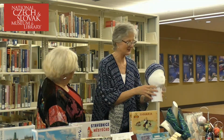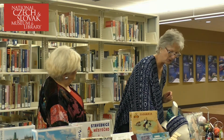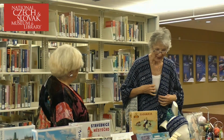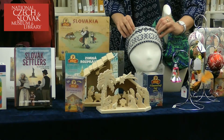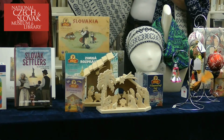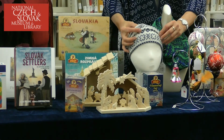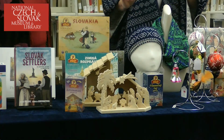So we do have these, and if you are interested, do contact us, and we will be happy to sell them to you. And they're reversible. I love this because it's reversible. Yes. Both the headband, thank you for reminding me, and this lovely vest slash poncho are reversible. And they're a beautiful match. And it's one of a kind. You won't see these often anyplace else.